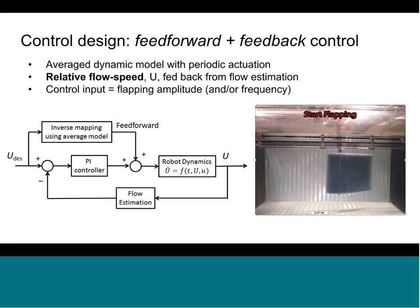Here's an image. Unfortunately, I couldn't figure out how to get the movie into Google Slides because it was embedded in a PowerPoint document. But this is a movie of the fish swimming into the flow. This is collected in our lab, and this is a flowing water facility. And the idea is that by controlling the flapping frequency and/or amplitude, we can regulate the swimming speed of the fish. I should mention that this particular fish is not driven by an internal reaction wheel.